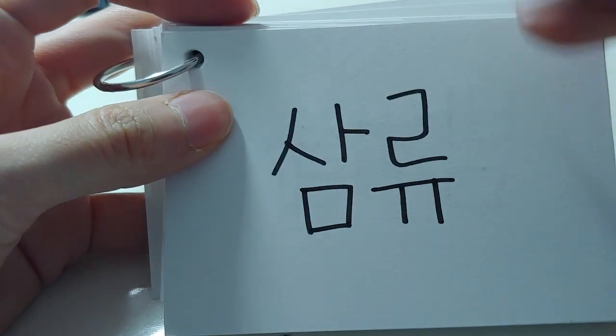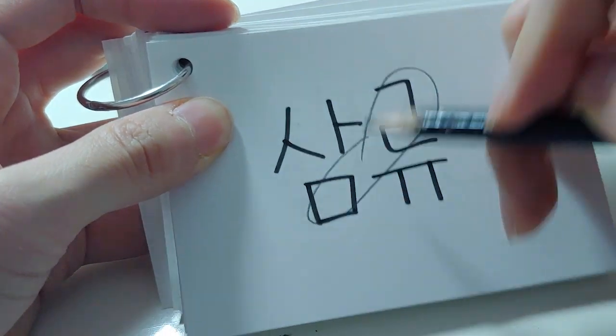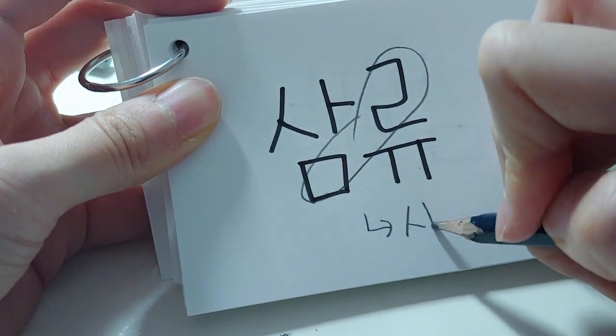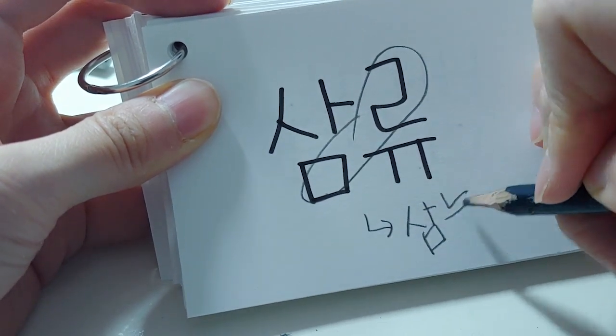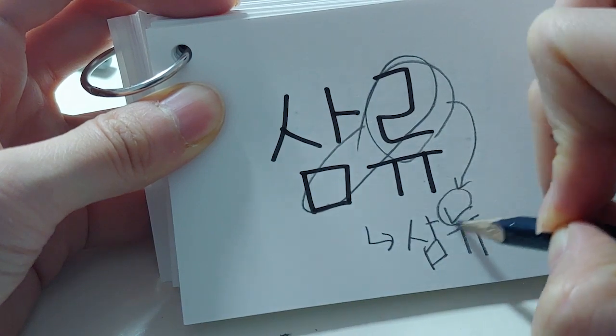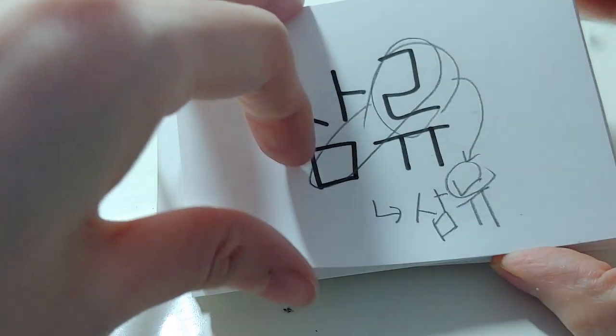And same with this one, we don't read it like 삼류, but we read it like this, 삼뉴, with the 리을 sound becoming the 니은 sound.